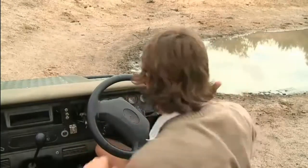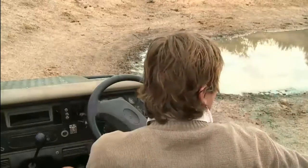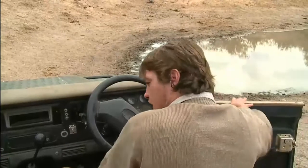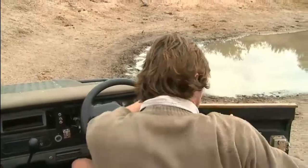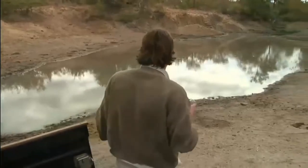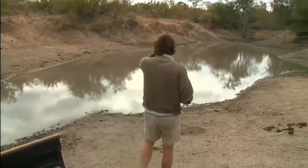So I'm going to take a quick stroll just to check for tracks around this water. Make sure we didn't miss him. Well, if we do get the tracks, then we know he's moved on and we can check around again.